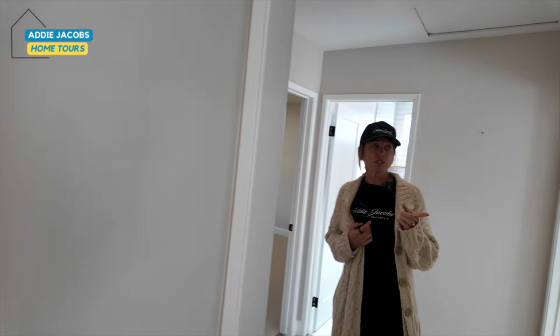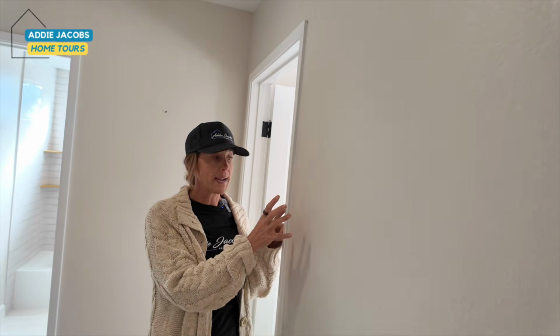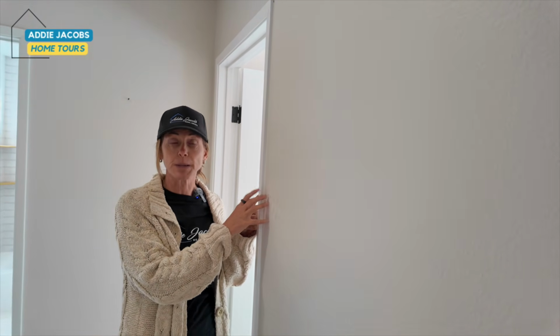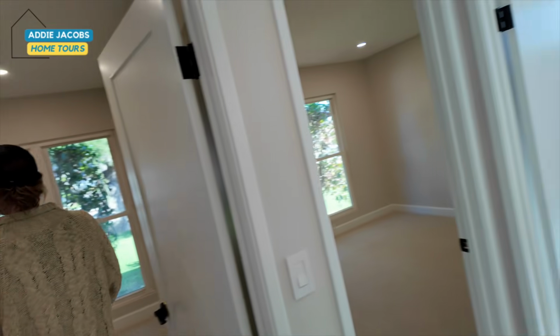Now I want to touch on this too. I'm loving this. Do you guys love this? So I love the contrast, but it's not like super bright. It's very neutral. This is very good when selling a house because people like the neutral aspect and the nice smell of new paint. Let's head into here. This is one of the bedrooms.